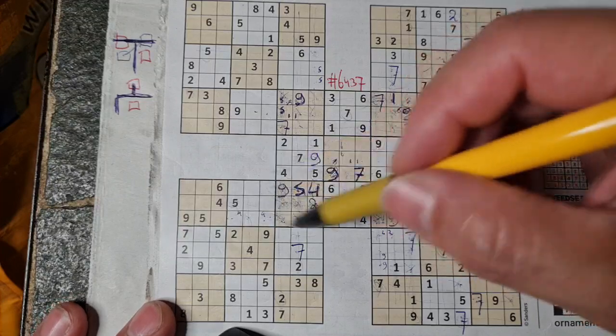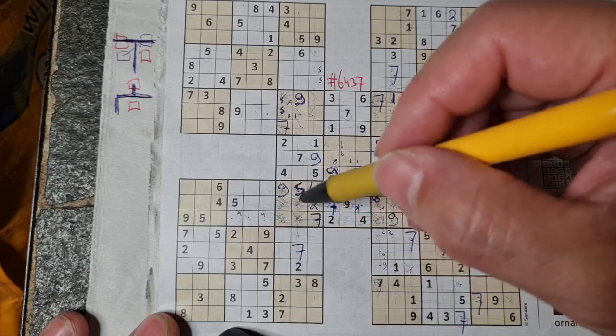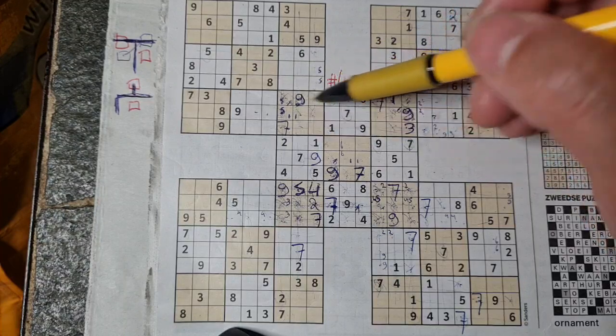4 missing numbers in this big square. One of the missing numbers is 3. We have a 3 in this column. So no 3 in these two marks. So the 3 could be here, could be there. Alright, no 3 here, no 3 there.